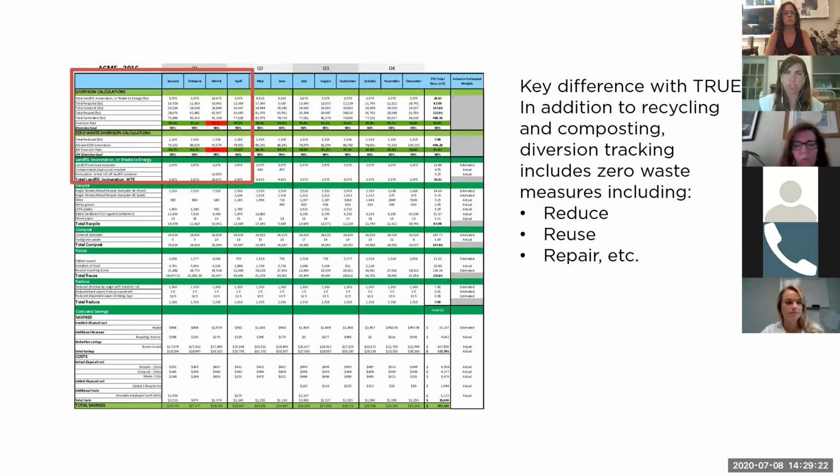This is a waste diversion calculator. What I talked about at the beginning was that there's typically a focus on looking just at the downstream diversion, what the recycling rates are versus landfill rates. This is an example of one of our diversion calculators, where there are different categories that address reuse, reduce, remanufacture, all those things. So we actually encourage our facilities and our clients to include all of their upstream strategies in their diversion rate.